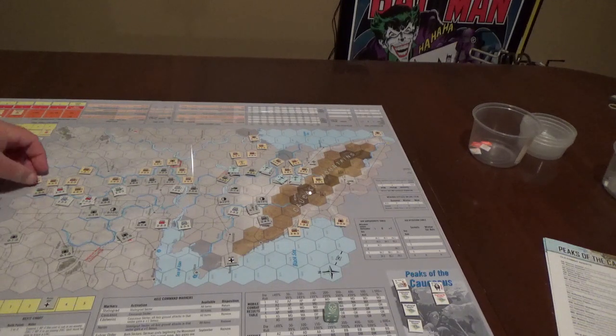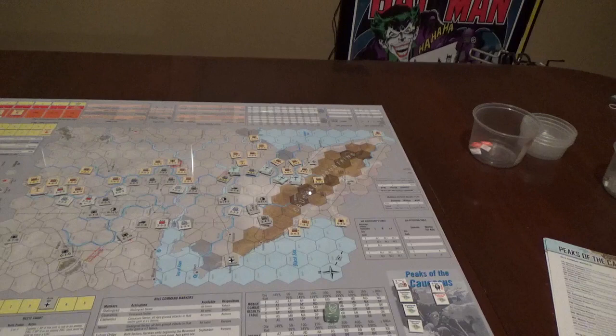Okay. 1, 2. And if the hex had been vacated, the attacker could have advanced, but they were not able to. All right. So let's see what the last Russian marker is going to be. Because they are only... Let me double check. Yep. A 3 limit. This is the Caucasus sector.